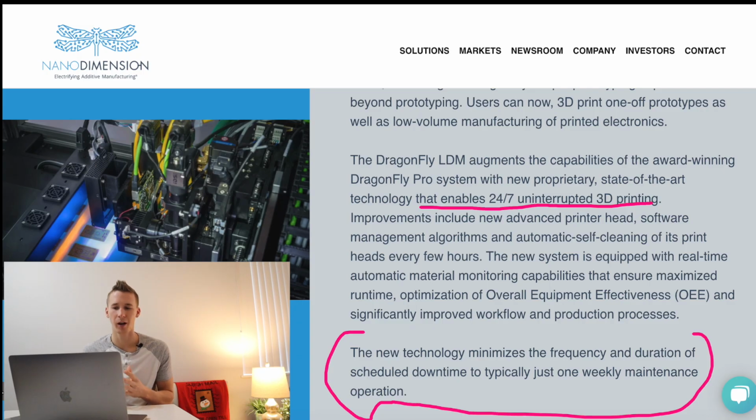So let me read this next paragraph to help understand the benefits of this technology. The Dragonfly LDM augments the capabilities of the award-winning Dragonfly Pro system with new proprietary state-of-the-art technology that enables 24/7 uninterrupted 3D printing. So that uninterrupted 3D printing is really the key advantage here and one of the main selling points.